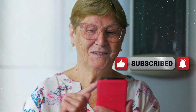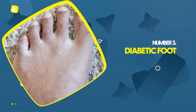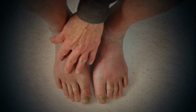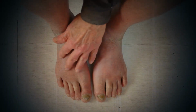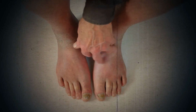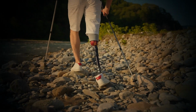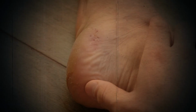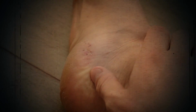Foot problems are especially common with diabetes and can escalate quickly. These range from mild irritations to severe issues that rob people of their independence and ability to walk. In extreme cases, it leads to amputation of the toes, foot, or leg. One of the earliest signs is blisters, wounds, and cuts that take forever to heal.